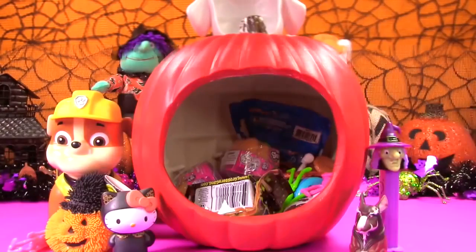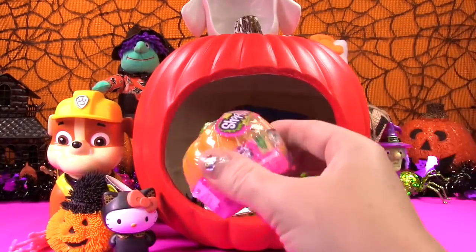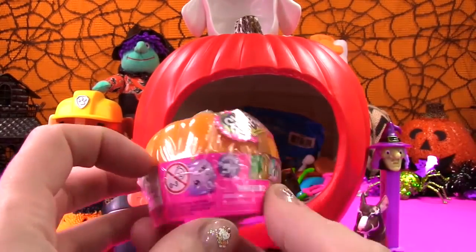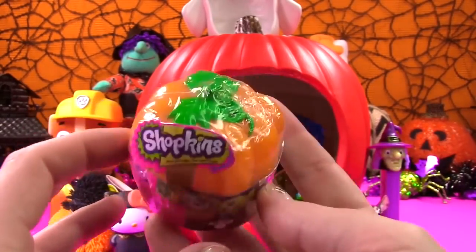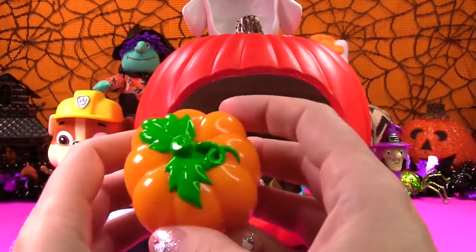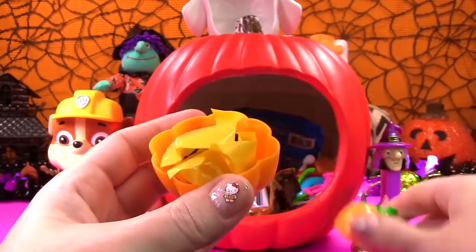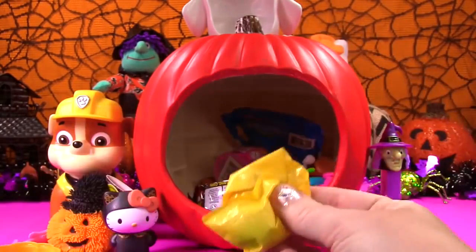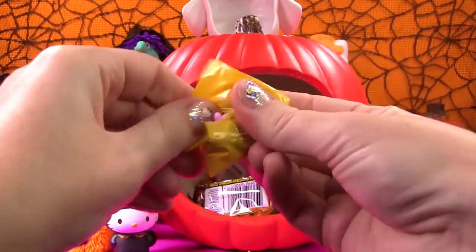Trick or treat. Gonna reach in here and whoa, I'm so excited, you guys. It's one of these Shopkins pumpkins and some of them glow in the dark. Let's dig into this. Okay, here's the cute little pumpkin. Ooh, look at that. And here are the blind bags. Now there's no checklist, so I might not know all the names.